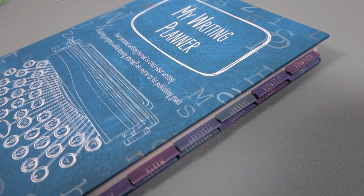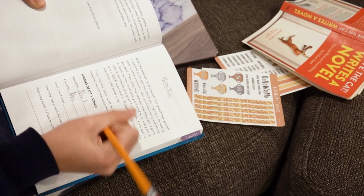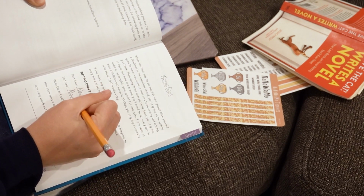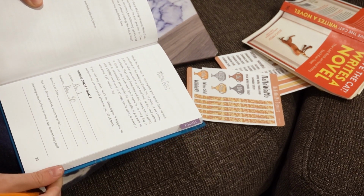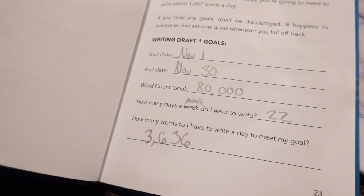So what I like to do personally is I take the planner that I designed, my writing planner, and there is a page in the planner where you can actually literally fill out what your word count goal is, when you want to start writing and when you want to finish writing, how many days a week you want to write, and then from there you just do the math to figure out how many words a day you need to write.